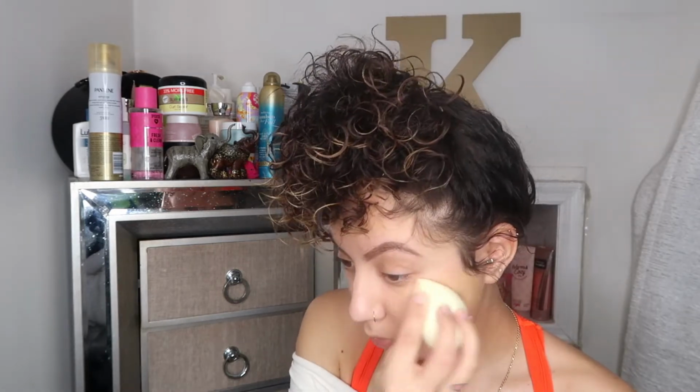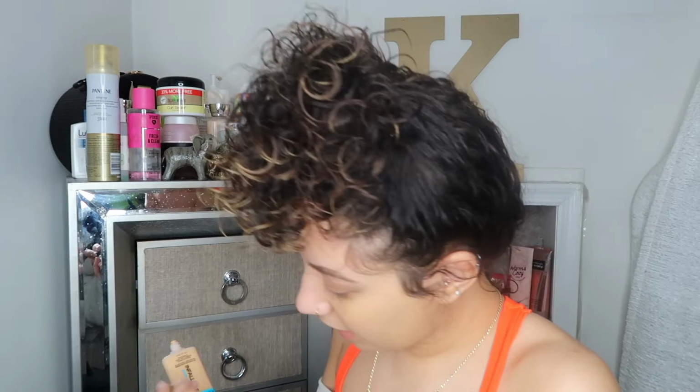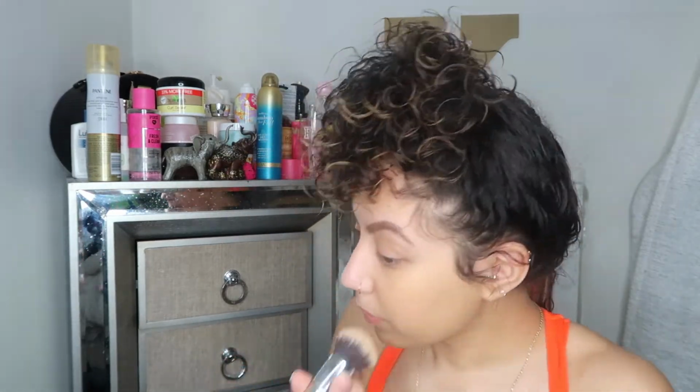Bro, is this even my color? This beauty blender is so trash. It's literally just soaking up all the product. So I don't even want to use this. Shit. Oh my gosh. I'm literally wasting time looking for a brush to apply my freaking foundation. Are you kidding me? And this has hair on it. The joke is about to be on me when my face breaks out even more.